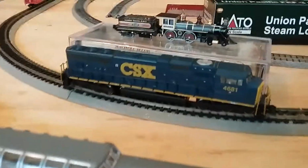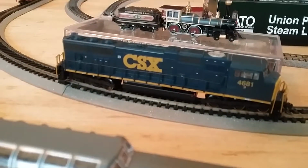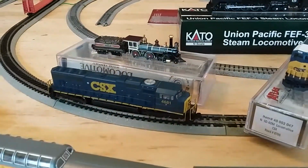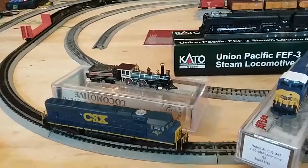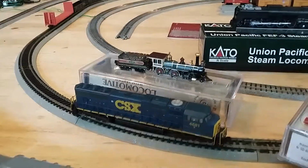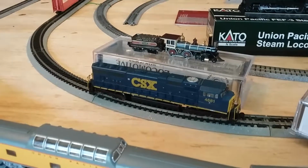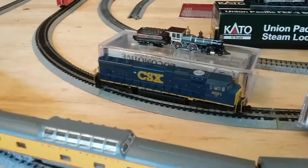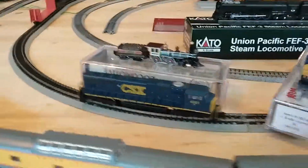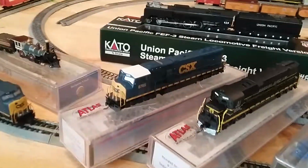This is an engine you guys might recognize. This is my CSX SD70M from Athearn. Back in September when I first came over here, I traded this for what was then Alex's CSX SD70 ACe. Well, he has decided he no longer wants it. Not that he doesn't want it, it's just he doesn't run it. He said I have the opportunity to get it back into my collection, so now it is back in my collection. Along with that is its sister unit, which is an Atlas SD60M.